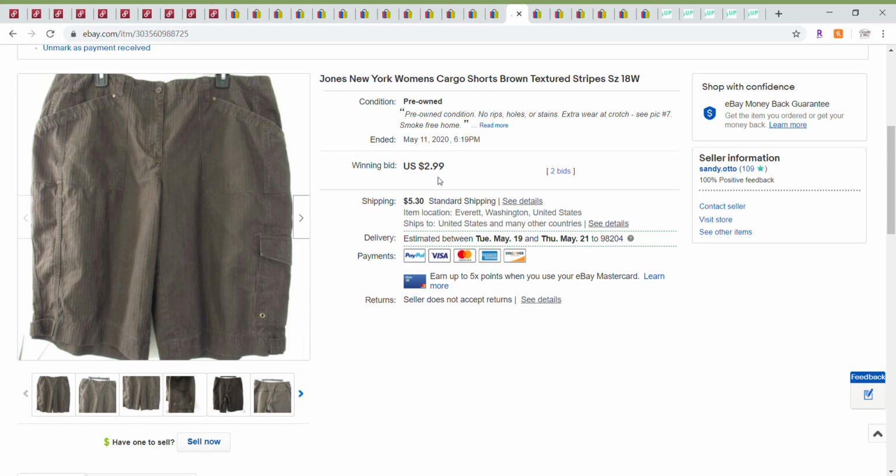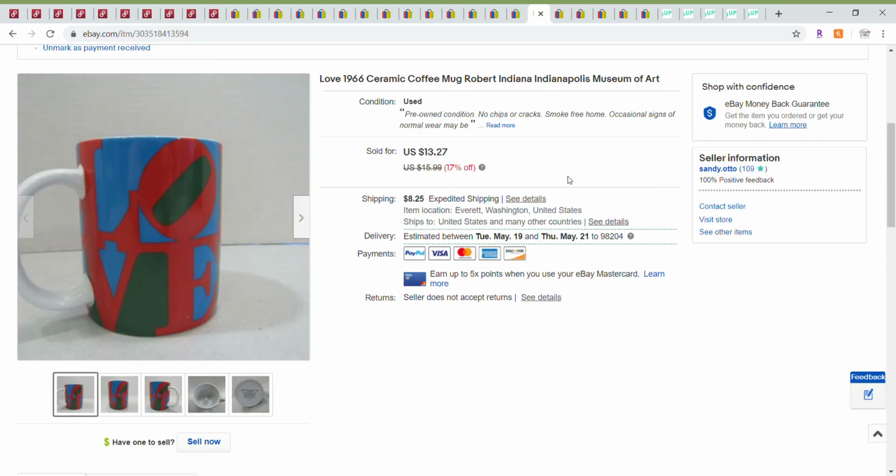Because they were Jones New York, I felt that they were made well enough that even with the extra wear, they were definitely going to be durable and last for a while. So those were just kind of a break even if somebody wanted them. Otherwise, I would just put those in the stack that will be donated.